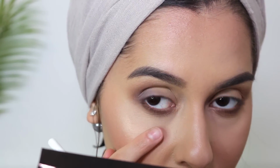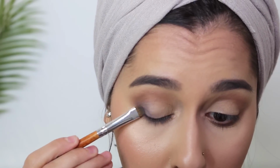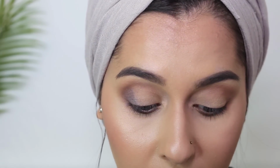Fallout. Can you see that underneath there? I think I need to use a different brush, to be fair. Yeah, I'm gonna grab a flatter brush and pack it on the outer corner. And then I'm also gonna bring it on the inner corner there, I think, and see how that looks. Why not?